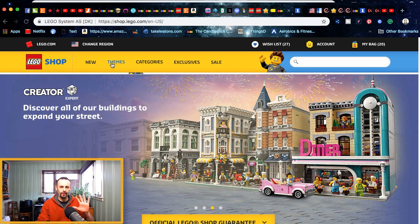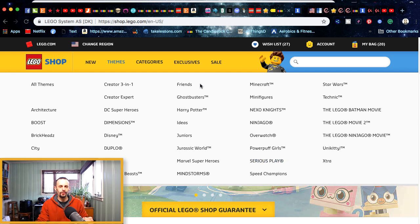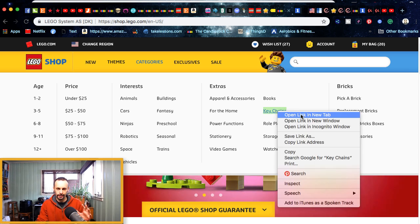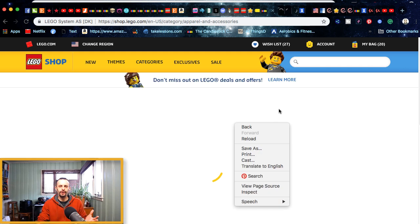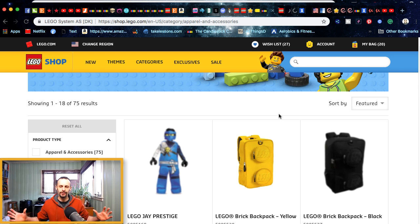And when you do this, specifically what you're looking for is different kinds of themes over here. So with Legos, you can have different kinds of themes. You can also have different kinds of categories. And specifically in this, what you're looking for is keychains, books, storage, video games, and apparel and accessories. Those kinds of things are not available in a lot of locations. And because they're not available in many different locations, those are the things we want to post for sale.